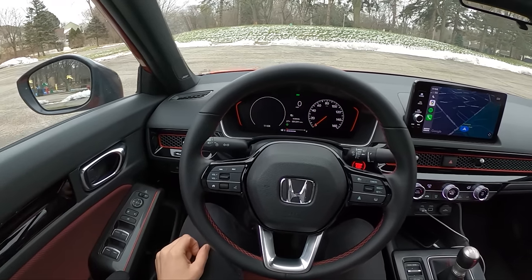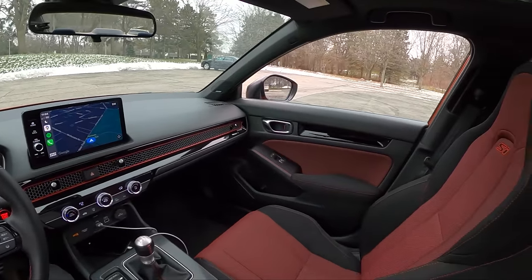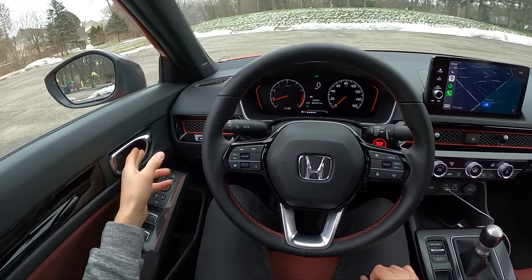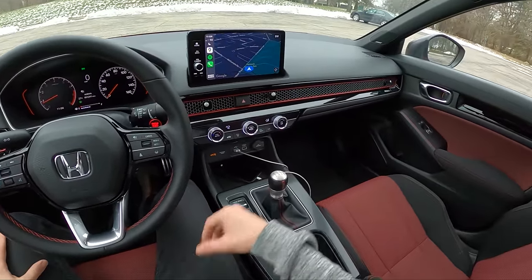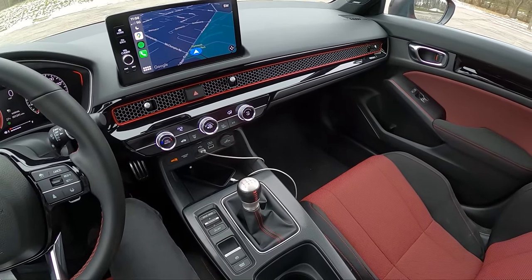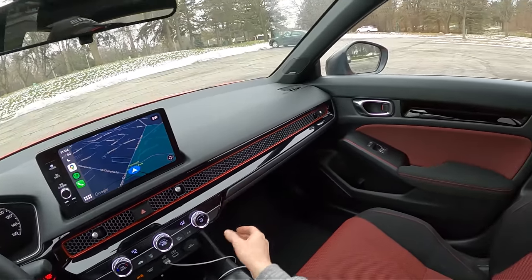I think we'll just leave it on that, simplify the display for this video. We have auto up/down windows for our front two windows, and the rear windows you just have to hold the button. There's a button right here to pop the trunk from the driver's side door. Nice cigarette lighter port, another USB port for passengers to charge their phones. We've got a good size glove box that fits the user manual.